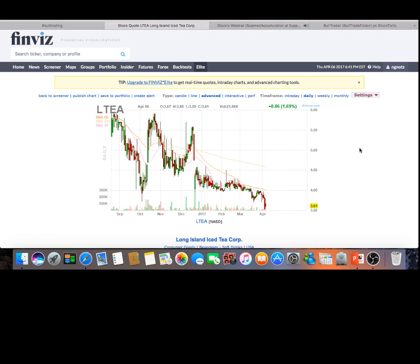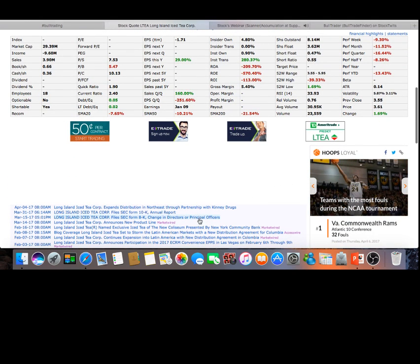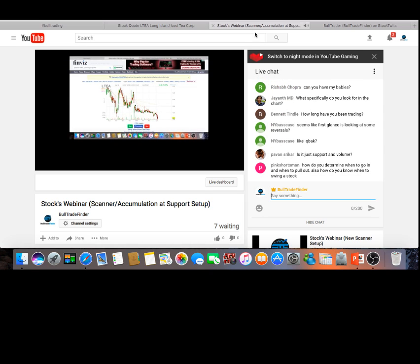I was looking at this one a couple of days ago. Still doesn't look like it found support, but maybe around this 3.50 area. See a double there. Has resistance at 4. After 4, can see that 4.50 to 4.75, and can maybe even break up to that 5 area. So that's something to watch for. 3 mil float. Had good news. So that's interesting. Low average volume. Okay, so that's definitely something to look at. I'll answer some questions.